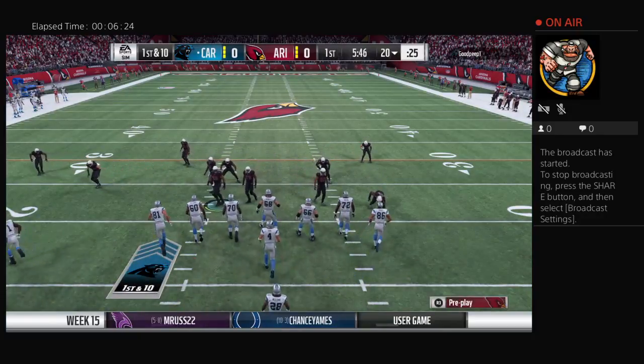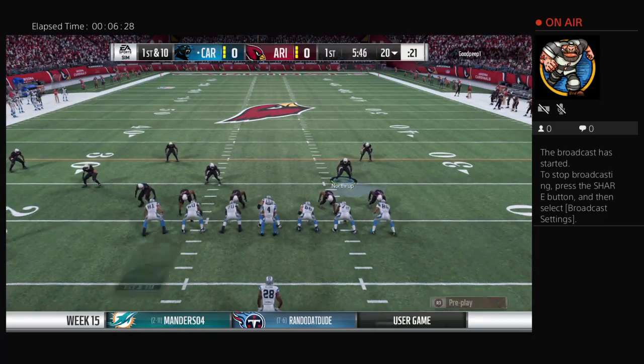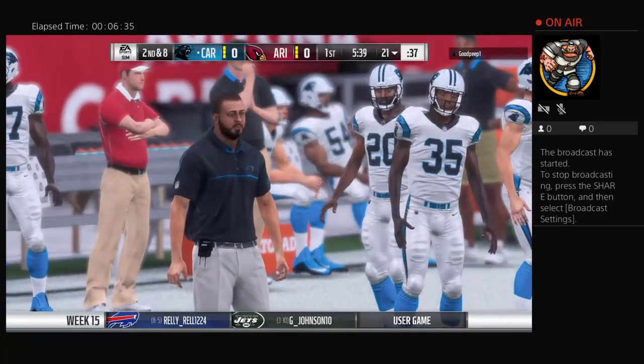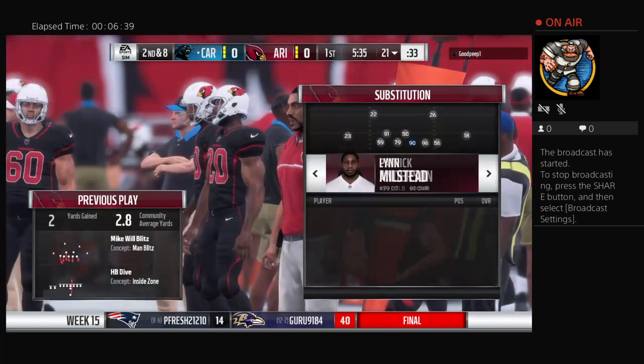So the D-line's going to spread out. The first carry for the Utah man now. It's Joe Williams. And he'll get this one across the 20, but only up to about the 21. 2 yards on the pickup there. It'll be 2nd and 8.